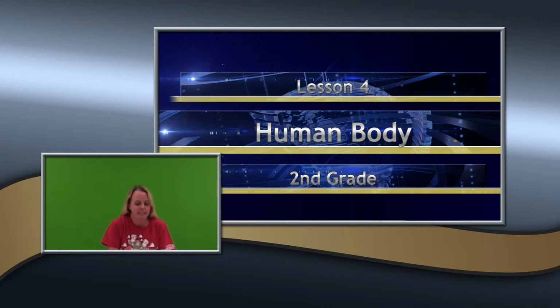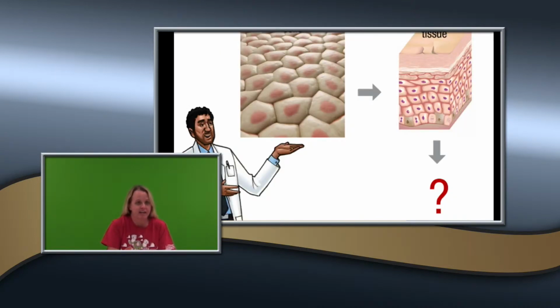In the last read aloud, you learned about cells and tissues. Similar cells join together in groups to form tissues. In the same way, similar tissues join together to form organs. Organs are parts of our human body that perform special jobs. Organs are made up of groups of tissues. All organs are made up of different types of tissues that help them do their jobs well.